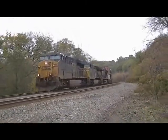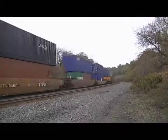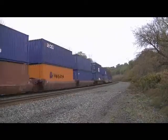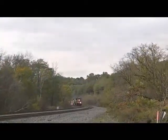Our next train is CSX train Q004, which operates from Chicago, Illinois to Kearny, New Jersey. Today's train has number 811, which is an ES44AC, leading the way, followed by two other General Electric engines.